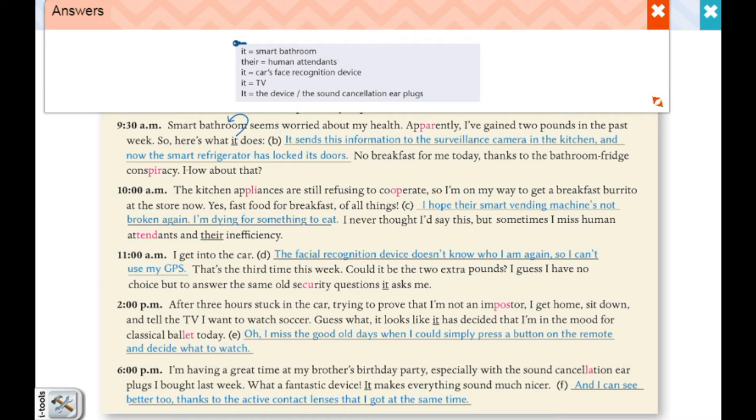The next one, we have it, that it refers to the car's face recognition device. All right? So you're talking about the same old security questions it asks me. What does ask you? It, what does it refer to? The car's face recognition device. That's what I'm substituting by the pronoun it. The facial recognition device of the car. Right? And next one in letter E.